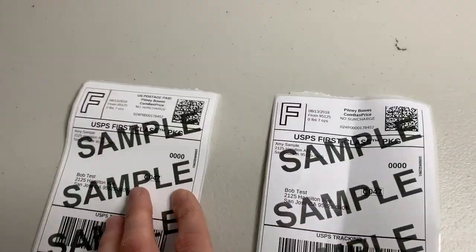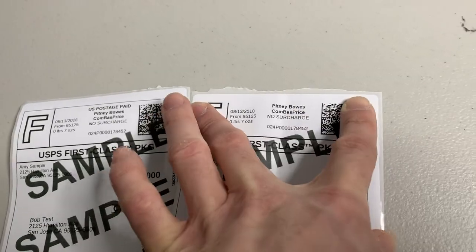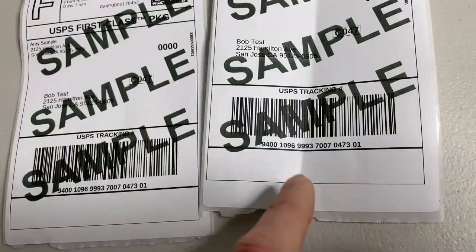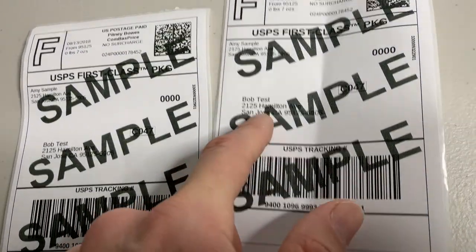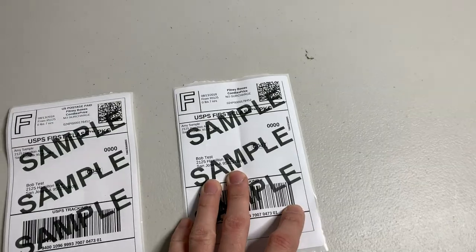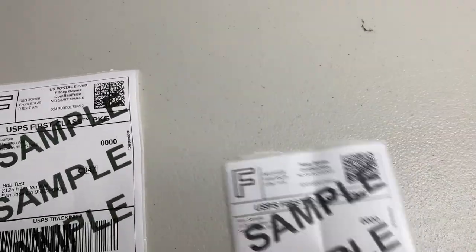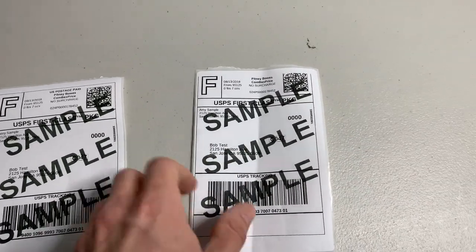The one problem I did have though, after everything was set up, these are just sample labels, obviously, the top here was getting cut off. And I don't think it's that big a deal because you can still scan the barcode, it still has the address and everything, but it kind of bothered me. I tried resizing it, I tried looking up videos, tried looking on forums and stuff on Reddit, couldn't really figure it out. I was using Google Chrome.